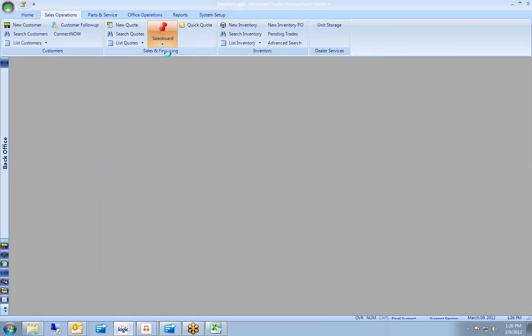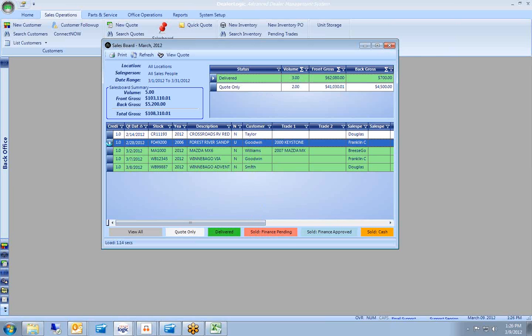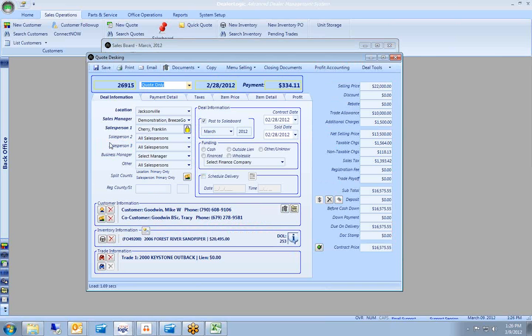The sales board for your location or for your dealership will show you all of your current deliveries for that month. It will also show you all your quotes, and you can have various other statuses. So for example, if this particular customer calls up and says, yeah, we want to put a deposit in on the unit, you can take a deposit over here, and then you may change the status to finance pending.